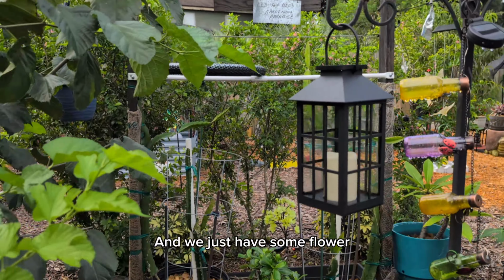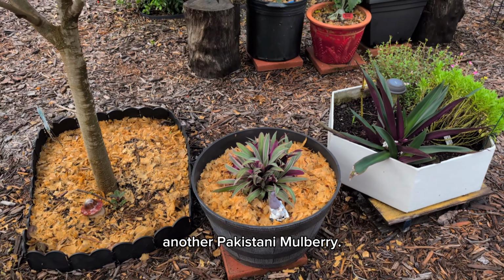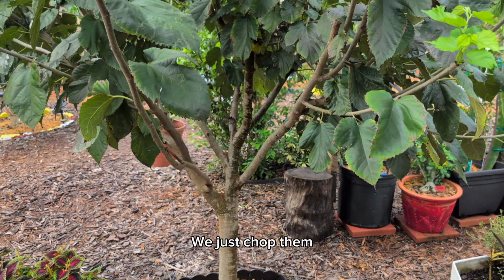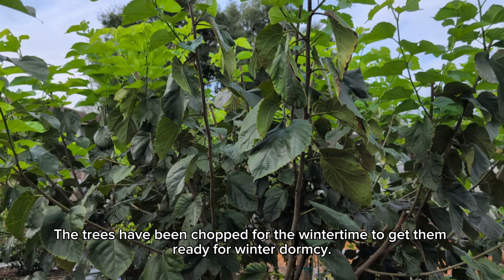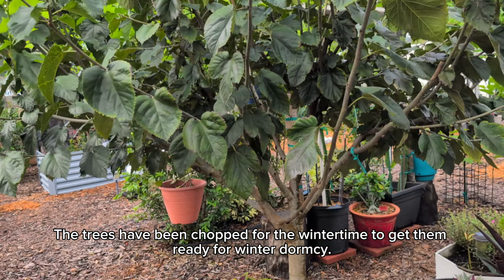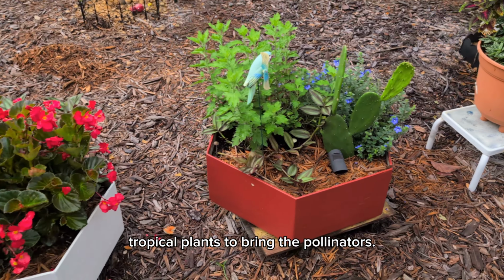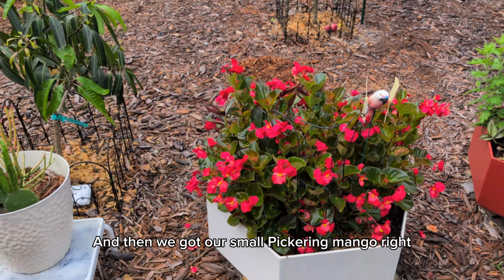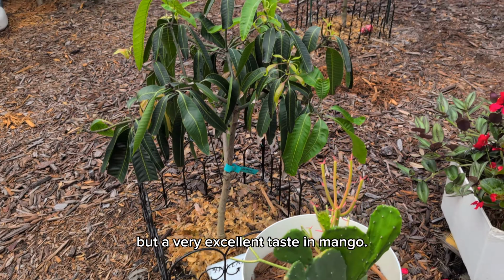And we just have some tropical flowers going around, another Pakistani mulberry. We just chopped them. All the trees have been chopped for the winter time to get them ready for winter dormancy. And these are all just tropical plants to bring the pollinators. And then we got our small Pickering mango right here. She's a slow grower, but a very excellent tasting mango.